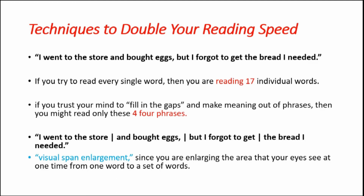If you try to read every single word, then you are reading 17 individual words. But if you trust your mind to fill in the gaps and make meaning out of phrases, then you might read only these 4 phrases. I went to the store and bought eggs, but I forgot to get the bread I needed. By breaking this sentence into 4 phrases, your mind will be able to absorb the information much more quickly and deal with only 4 concepts instead of 17.